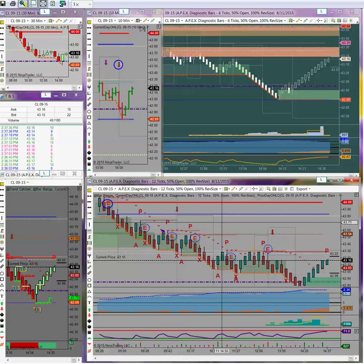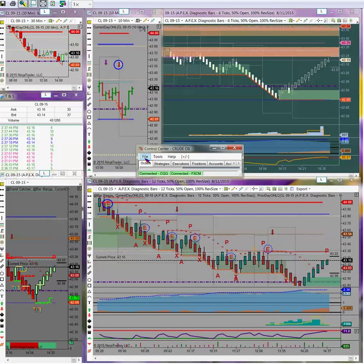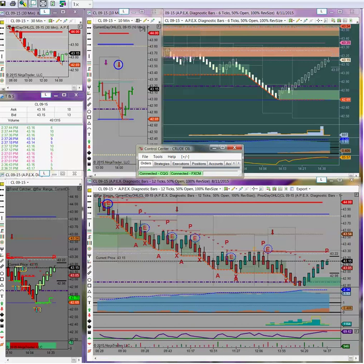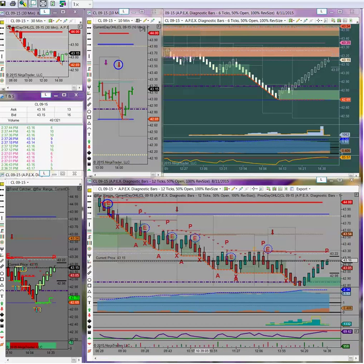Now, one quick tip. The mechanism to keep this on your chart for tomorrow and the next day and the day after that is to immediately go to your control center, click File, Workspace, Save Workspace. Done. Now, tomorrow morning when you bring your charts up, all these dots, all these circles will be on there.